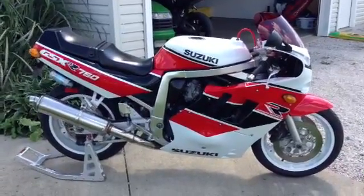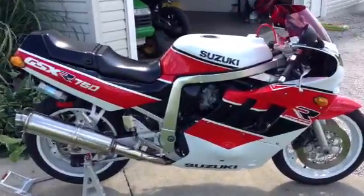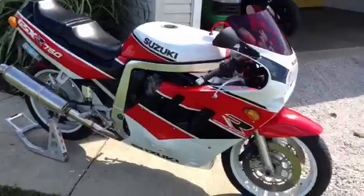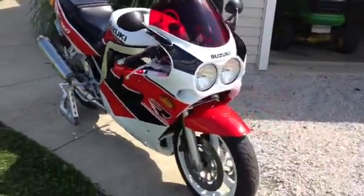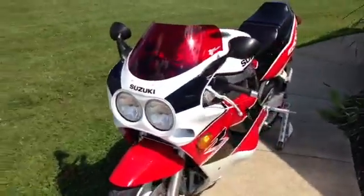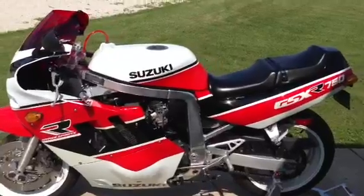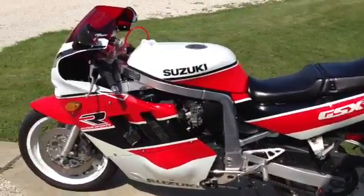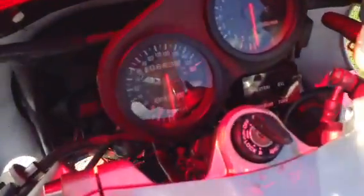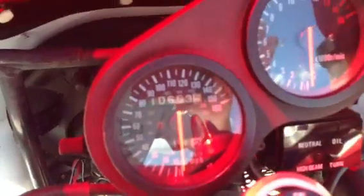This is my 1990 GSX-R 750. It is in excellent condition. I am the second owner. It has only 10,663 miles on it, all original.